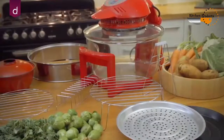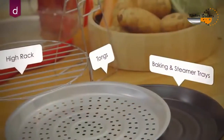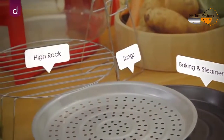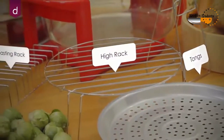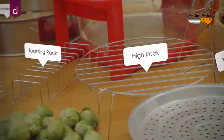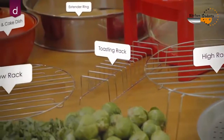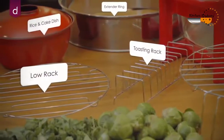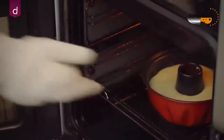Included free with the premium model is a full range of halogen accessories, including high and low cooking racks, baking and steamer trays, tongs, a toasting rack, skewers, an extender ring that extends the capacity of your halogen oven from 12 litres to 17 litres, and a rice and cake cooking dish, which can also be used in a normal oven.